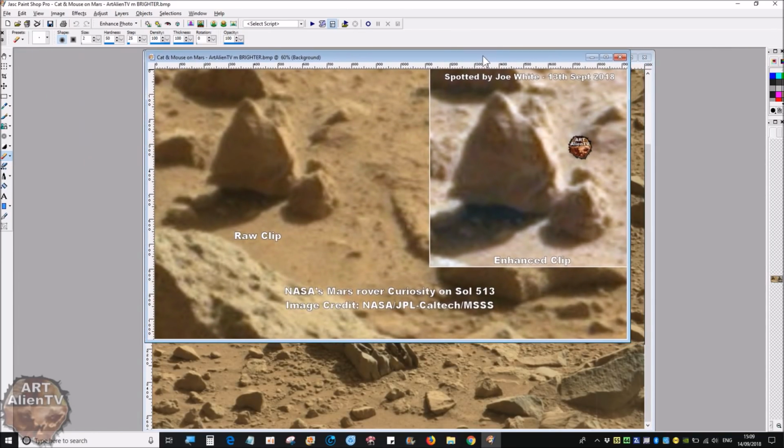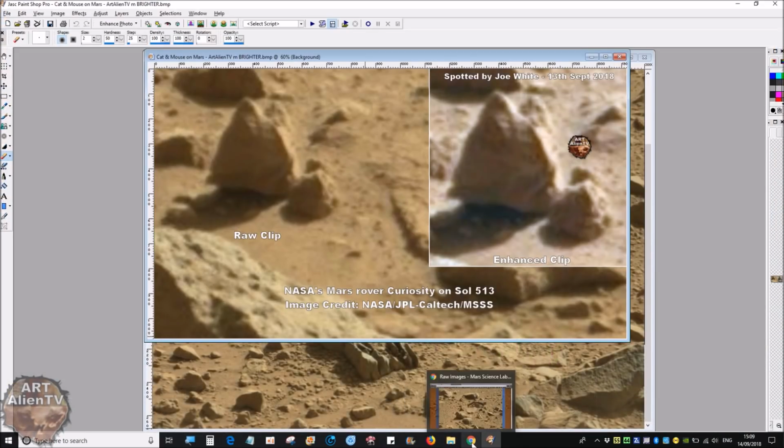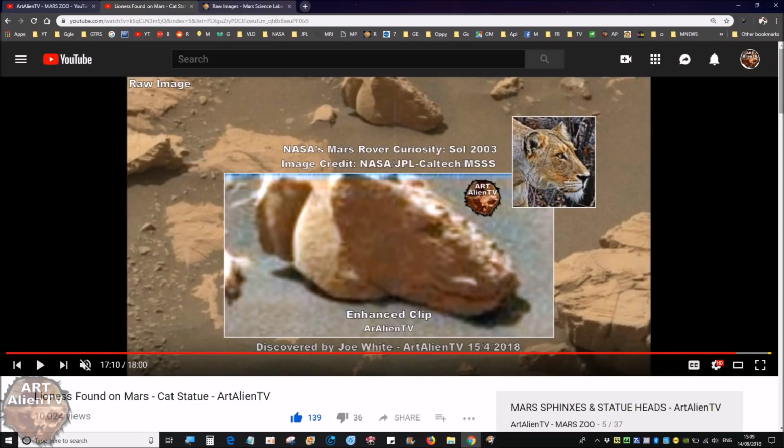It's quite amazing. And it's not the first cat that's been found, so if you think this is pareidolia, well, this is another one. This is one I published a while ago, back in April, and I got it in a few newspapers, but not many of them would print it. Only one or two did, and it went a little bit viral for about a couple of days, but not much really. And this is not far from here, but this is Sol 2003, so this image was taken much later on, but the rover hasn't moved much in that time.